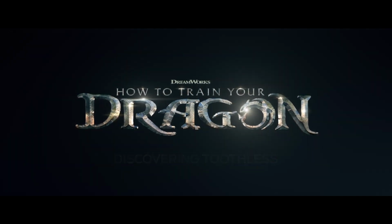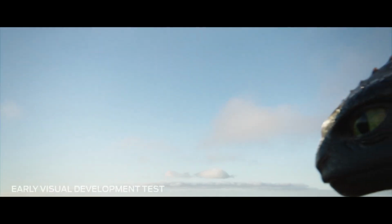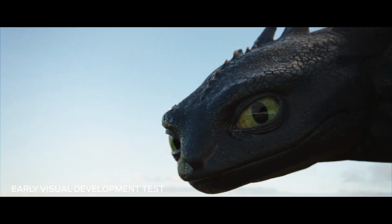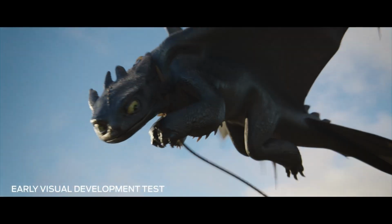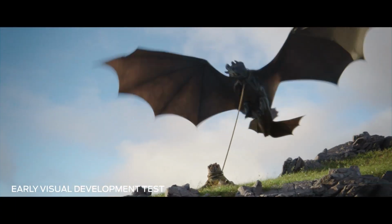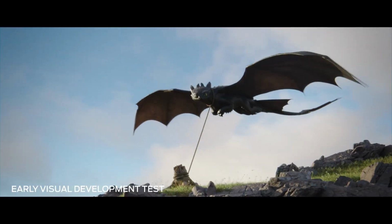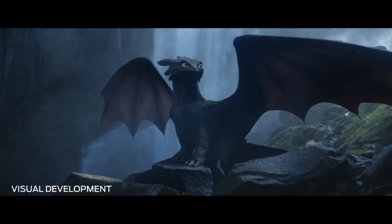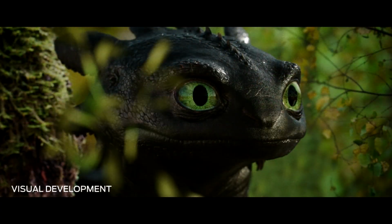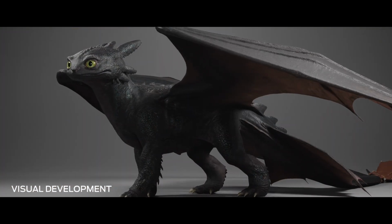My first engagement and my first meeting with Dean was actually before the film was greenlit. It was more of a development test project to see whether Toothless, the lead dragon, could be translated from being an animated character to a live-action character and feel authentic. That was me, Michael Eames, Framestore's director of animation, the art department and the visual development team working for 3 months developing the look of Toothless.